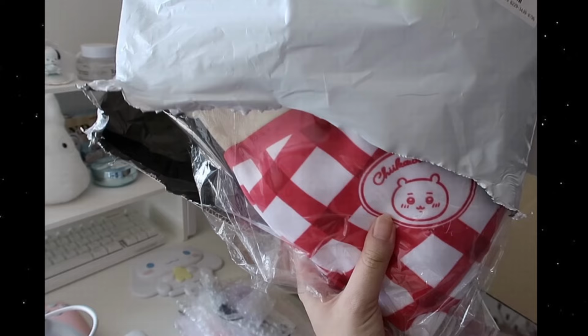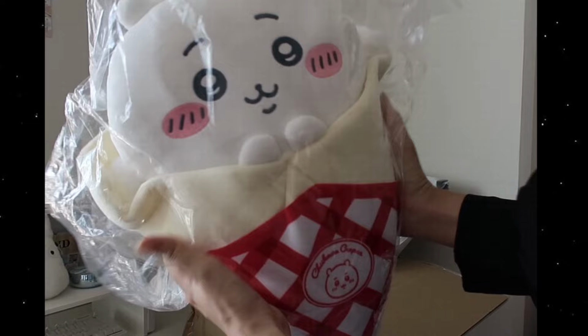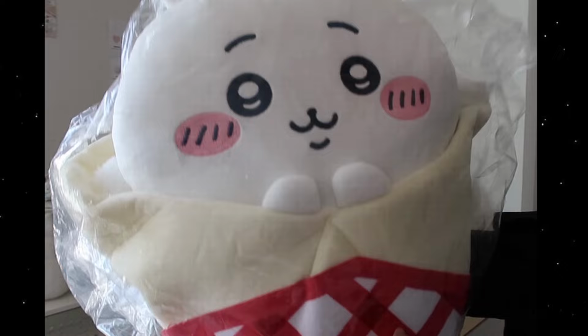Ready? Okay. 1, 2, 3. Oh my god! He's so big too! He's so adorable! Oh my goodness! Oh my god! He's so cute! Oh my god. No, I think I'm crying.